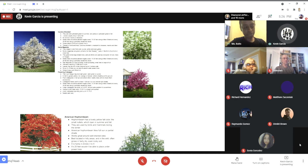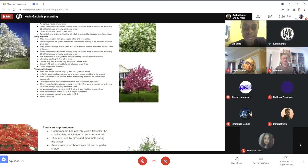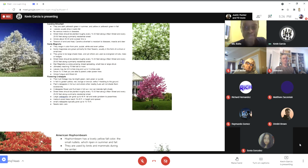And then we have the Magnolia Tree, which is this one up here. We found out that this tree, wrong one, this one over here, is able to have different colors from pink, purple, white, even yellow. Again, this is the one I felt was most beautiful because during its blooming season, it's pink and bright and it calls attention.